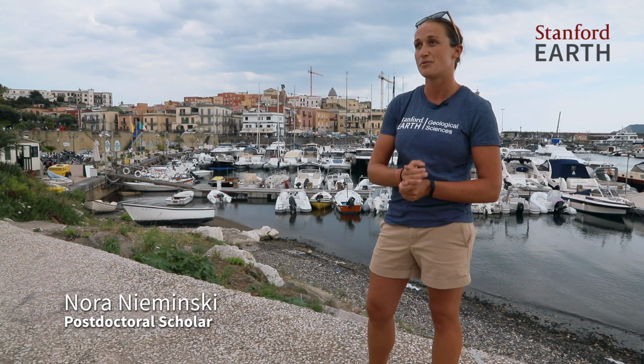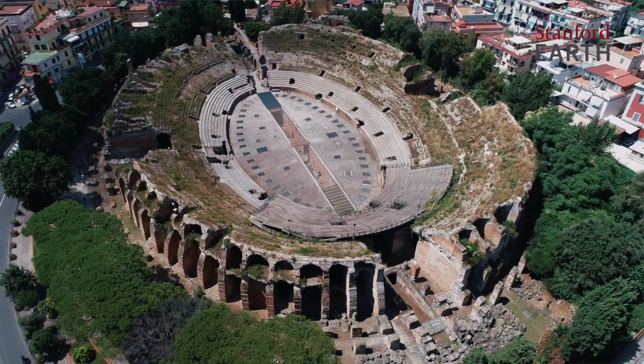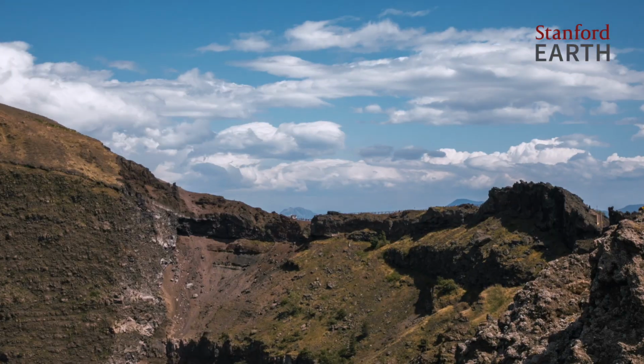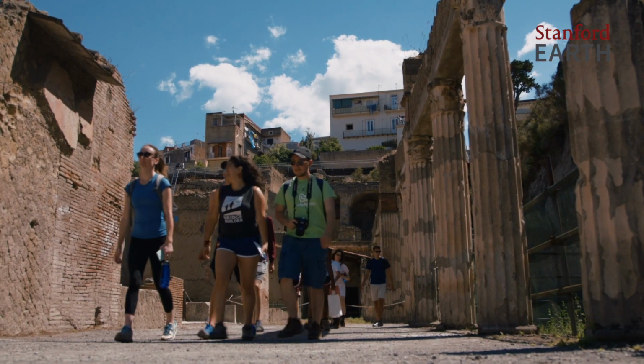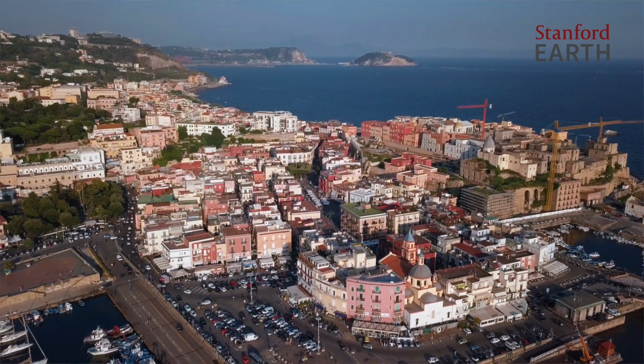It's incredible seeing how everything kind of ties together in one region. I find it really striking to walk around a corner and come across an ancient Roman site and then look to the left and see an old volcano. It's all here. We are in the town of Pozzuoli, which is located nearby the city of Naples.